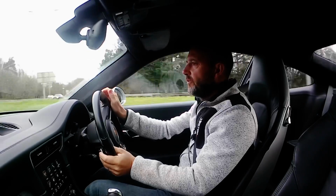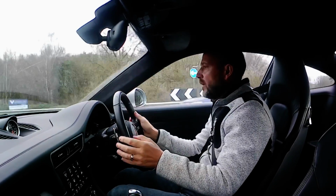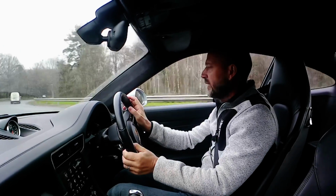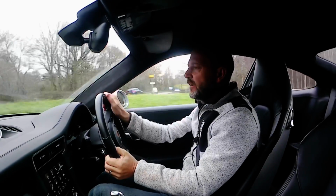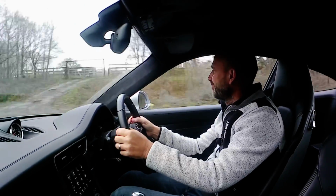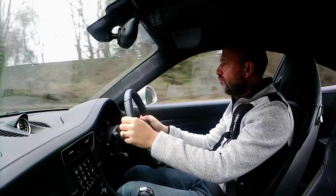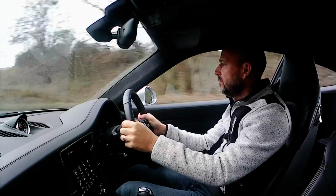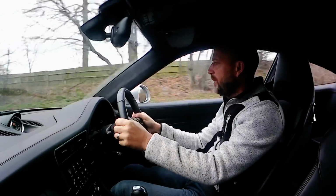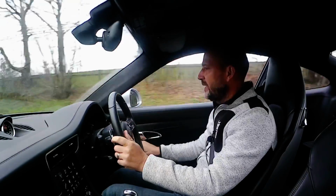Someone I knew just passed. The Ferrari is an experience, though. I think that's the only way I can put it. It's an event. I can drive around Beaconsfield with this, and people notice. But you drive around in the Ferrari, that gets looks. That gets looks.